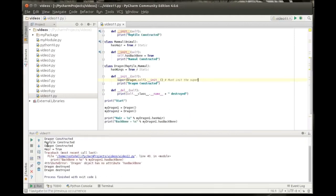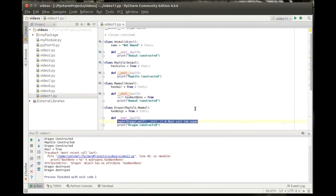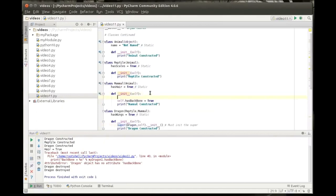Let's run this again. Has no element backbone. Let's do the magic of copy and paste here. Mouse is acting up. I think I need a new mouse.